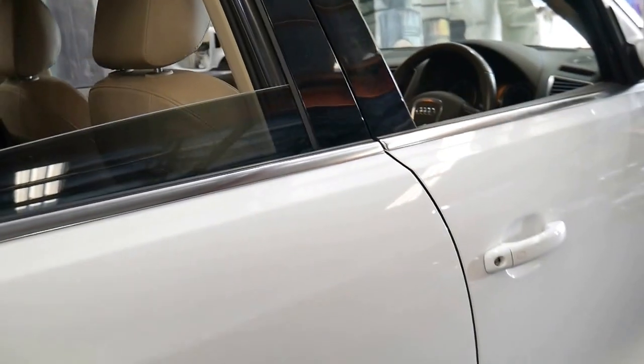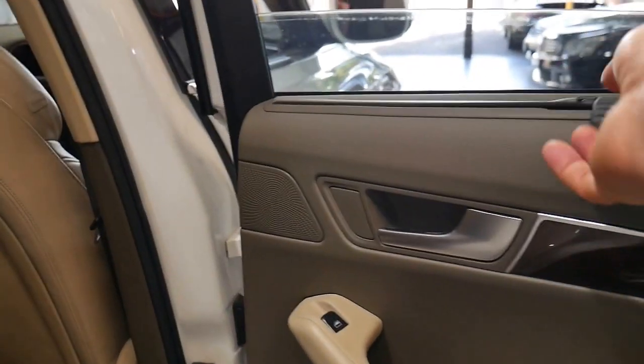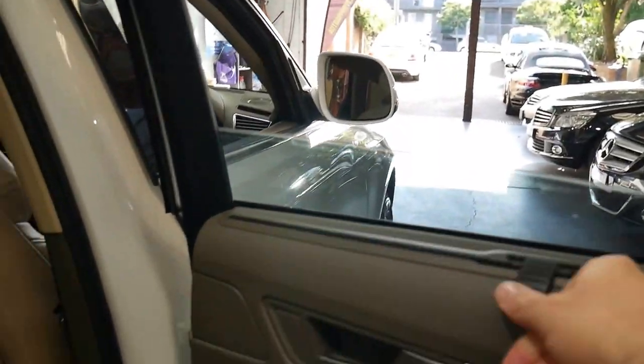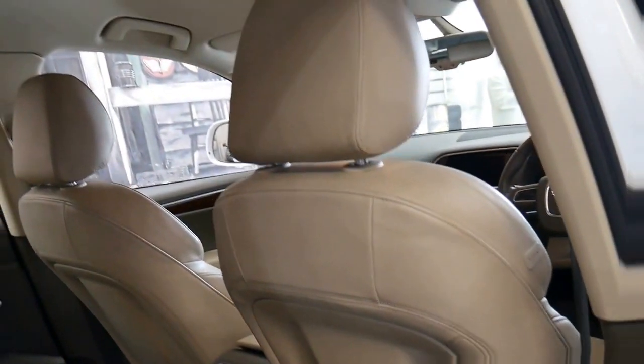Other features include an electric boot and rear blinds, which is very good if you've got young children. The back seat is in particularly good condition. It does not have a sunroof.